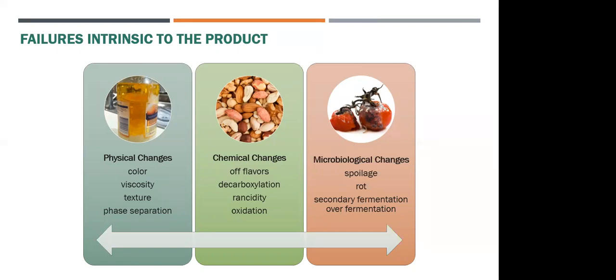Products naturally have chemistry that can occur. Not everything is as stable as hard, dry wheat, which will still sprout after centuries in the tombs of Egypt. Most things are a little bit more perishable. You can get color changes, off flavors, spoilage, and all these things are intrinsic to the product. These are things that we can attempt to control with our packaging and processing and handling, but we need to be aware of the potential.